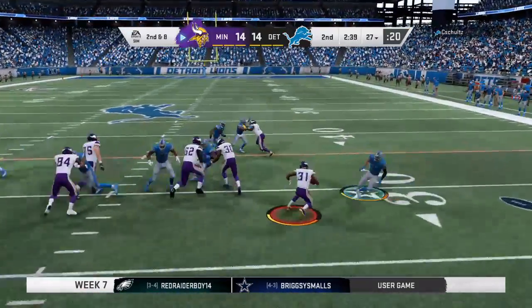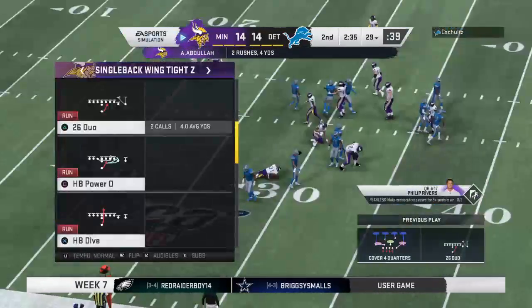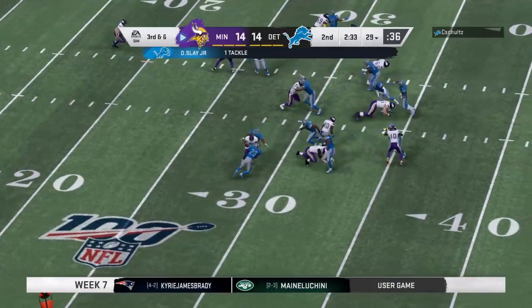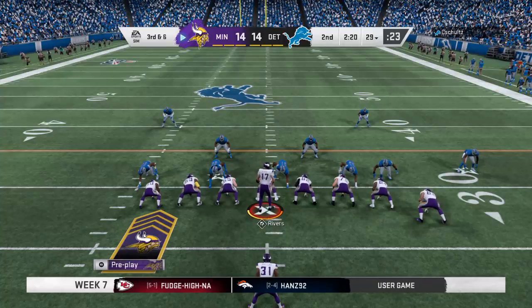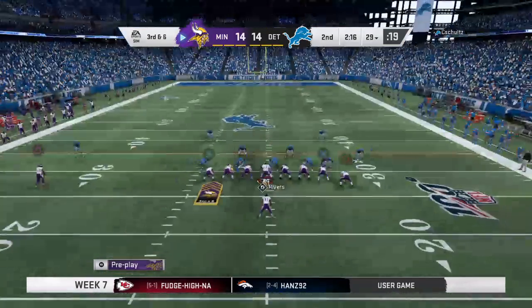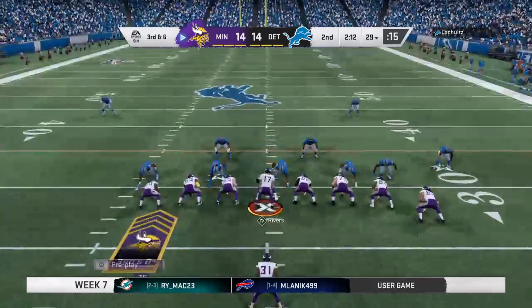A second down run for Abdullah. Even with the nice move, can't go very far. Stopped short of the 30. 2 yards on the first down carry, and then followed up by 2 yards on the second down carry. Now, that's definitely not going to be enough to get the job done. Wasn't the expression 3 yards in a cloud of dust? Now they're going to need 6 on third down to keep the drive going.